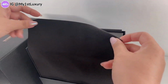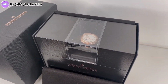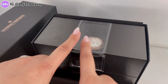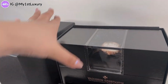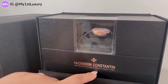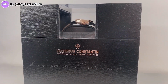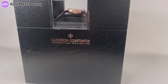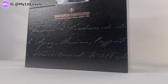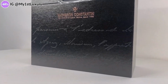Over here, there is a beautiful and soft suede piece of fabric. And you have a presentation box here, kind of like a sleeping beauty laying in here. You can see that there's a clear acrylic window for us to view the timepiece, and the branding is lasered here. You can see all of the other detailing that's engraved, probably some brand related message in French. In that case, if you speak French, you can read it fluently. Please let me know what these cursive writings are. I would really appreciate it.